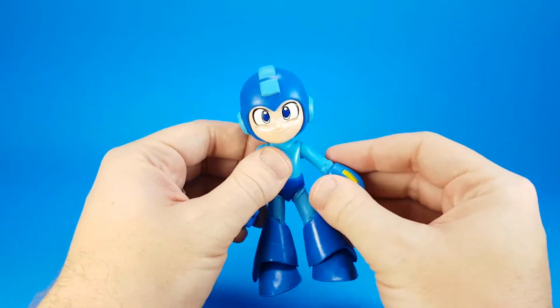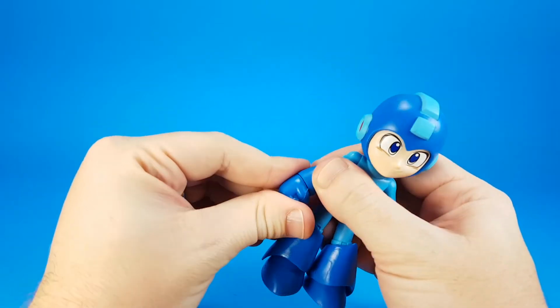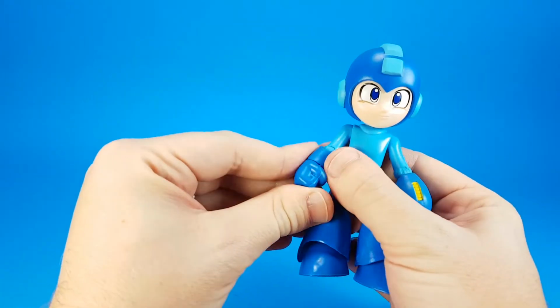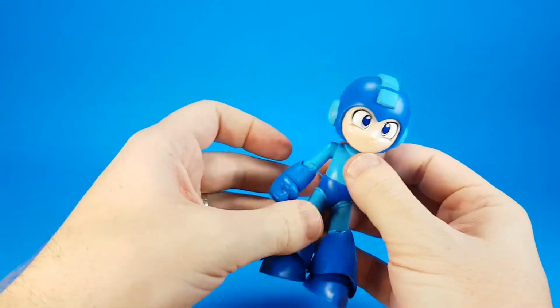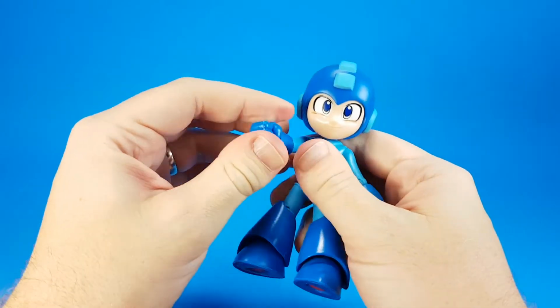I like it. He's got articulation all over. Not a ton of articulation, mind you. He's only a cheap plastic figure, but he's got articulation. His neck moves kind of stiff. His shoulders go up and down. He's got articulation on his arms here, but oh wow, they're very stiff. Ooh, I feel like I'm gonna break these guys.